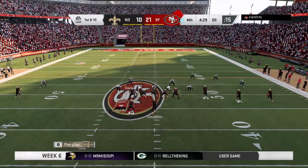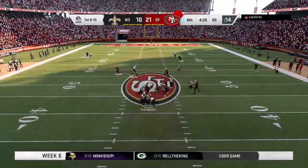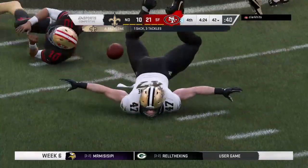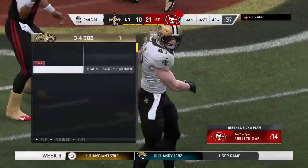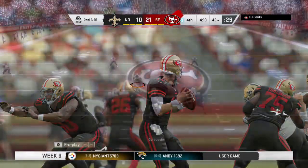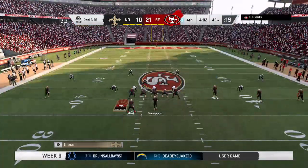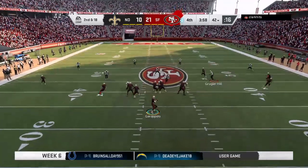It's 1st and 10. From midfield, here's Garoppolo. And he's taken down here by the Saints. Alex Anzalone. The blitz works to perfection as he gets in there to dump him for a loss of 8. If nothing else, they've already taken a couple minutes off the clock here as they come up second down.